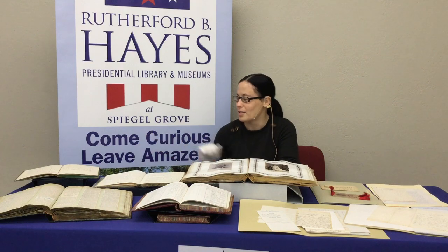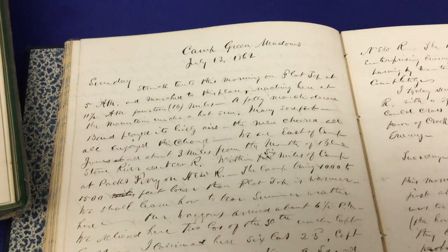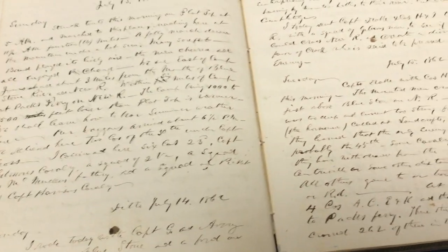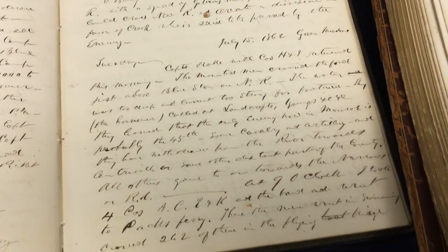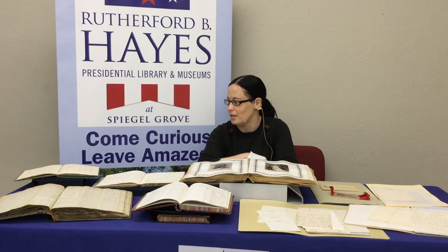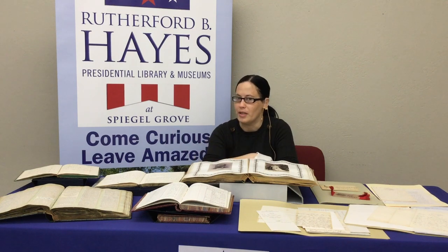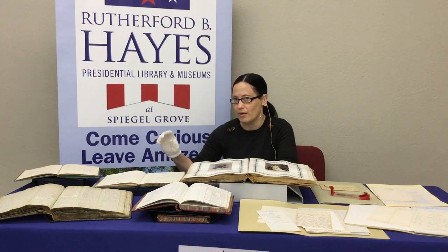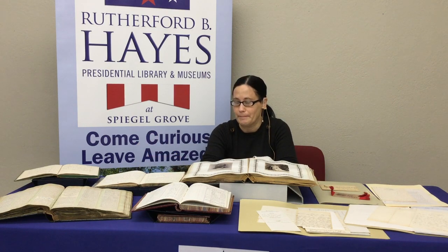Over to the side here, this is one of his diaries. We have, I believe, roughly 28 volumes of these. He started a diary as a young boy, kind of dropped off, and then kept up with it as an adult through his entire adult life up until his death. These are a great resource for us. This one in particular is during his time serving with the Army in the Civil War with the Union. And like I said, these encompass even the presidential administration. These are also transcribed and available online. We have a searchable database that you can utilize on our website.